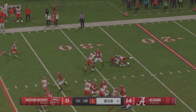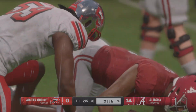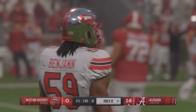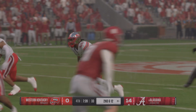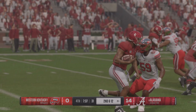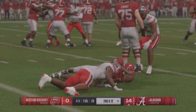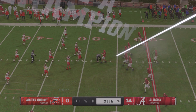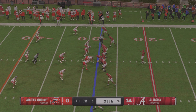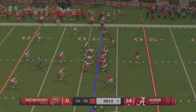He'll keep it himself. He's knocked down in the backfield. He'll lose a couple. Anytime you play this offense, the challenge is stopping this quarterback from running the ball. And you've already seen in this game, he's been able to break off a few runs and do some nice things. That time, though, the defense had his number and tackled him for a loss. After losing a couple on that last play, here's 2nd and 12.